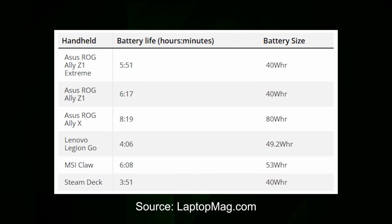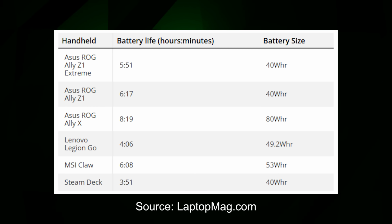Now, they wouldn't tell us the price and they wouldn't give us numbers as to what battery life could be. However, at least one outlet said that current models with an 80 watt hour could go for around 8 hours. Well, the standard model could be closer to 5 to 6 based on this one website that I saw breaking down some tests. So let's talk about the ROG Xbox Ally.